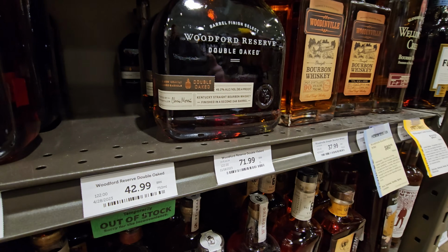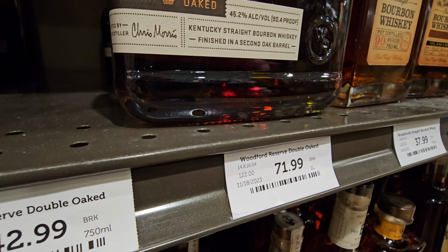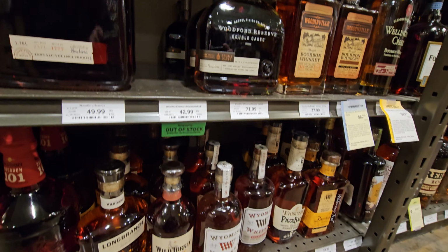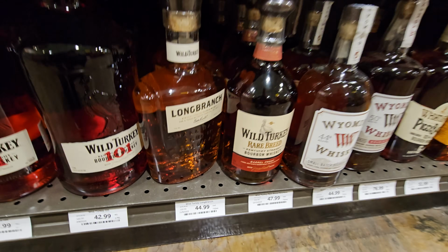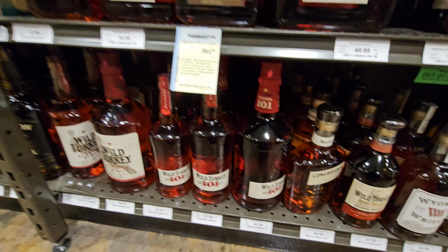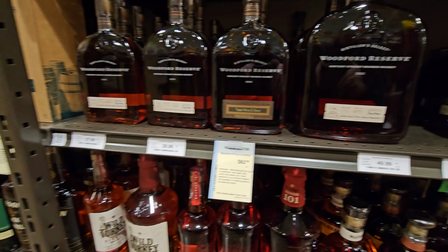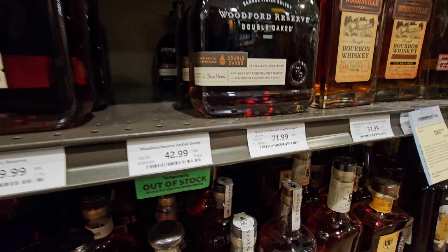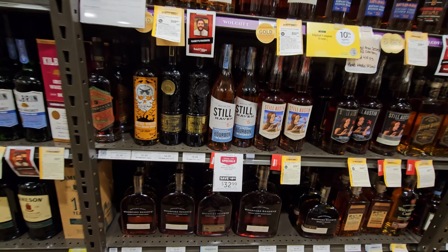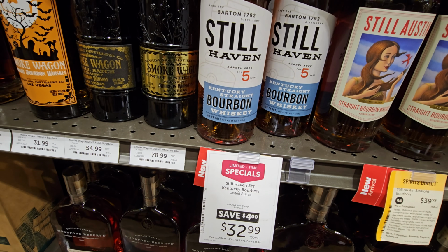So Woodford Double Oak, I was shocked by that price, but that's actually a liter bottle. Not selling the regular one for 72 bucks. Got the new version of Wild Turkey Rare Breed, new label. Does that mean it's new juice? I don't know. It seems like Whiskey Tube seems to think every time a bottle gets a new label, you know, the flavor changes. I don't know if I buy that, but haven't had this.